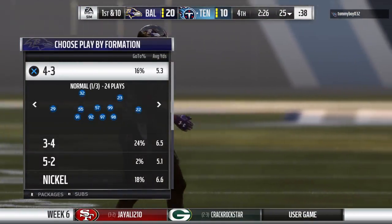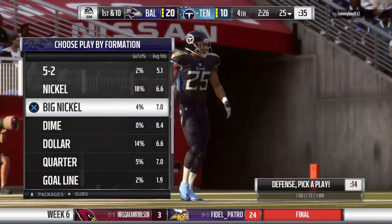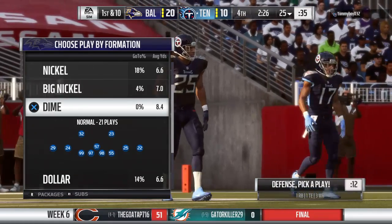The Titan offense now working their way back onto the field. And last time wasn't pretty. One play and an interception. We'll see if they can do better.